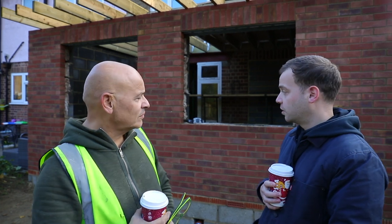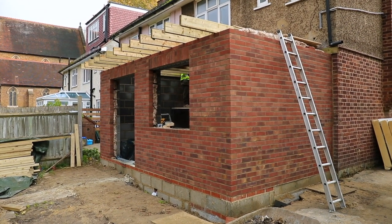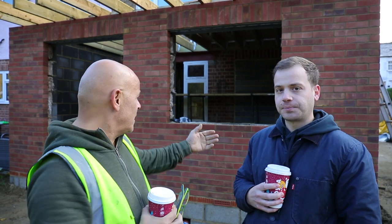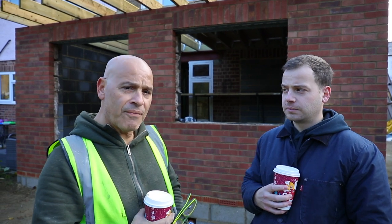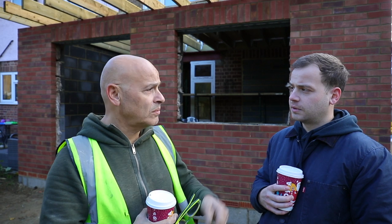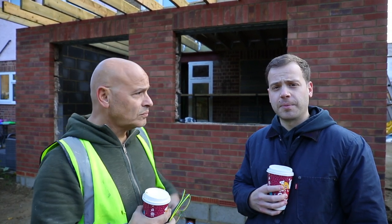The 3 meter extension structure's pretty much done, isn't it? Yeah, it's pretty much there now. I feel like the brickwork's turned out really nice as well. Yeah, Tony the bricklayer, he's done a fantastic job, as you can see. Really lovely brickwork. Really happy with that. And the steel's gone in. Yes, Cannon Steels in Enfield. We use them for all our projects, so thumbs up to Cannon Steel. Really good job. I feel like the progress is coming along really good.